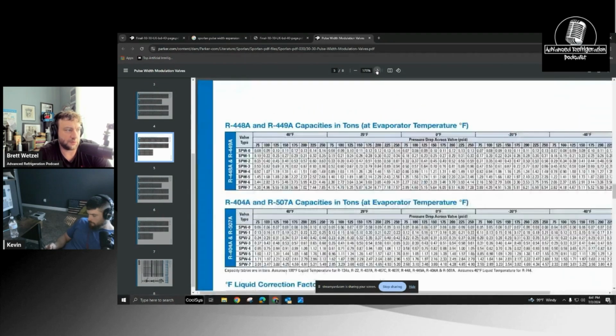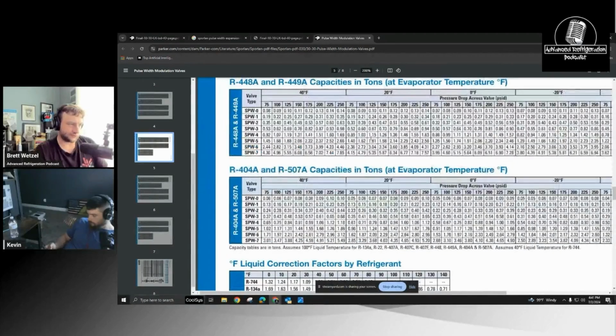Let me zoom in here a little bit. Yeah, so 20-degree coil, SPW4 with a 100-pound pressure drop, that would give you 1.03 tons, which means it would be just about big enough for that unit. So this is what I was talking about as we get into the summer pressures.